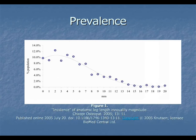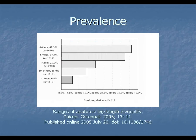And these are structural differences. It's called anatomic leg length inequality, as opposed to functional leg length inequality, because one of my patients actually came in with a heel lift that I had to take her out of because the chiropractor had corrected her for a functional inequality with a heel lift. We're not talking about a functional inequality. We're talking about a structural difference, an actual difference in the length of the bone.